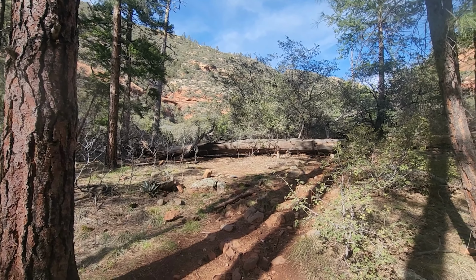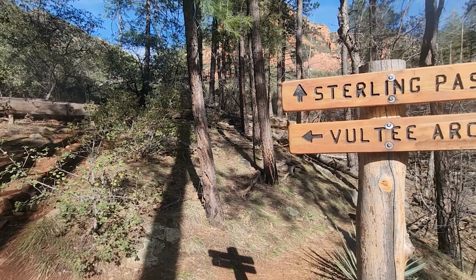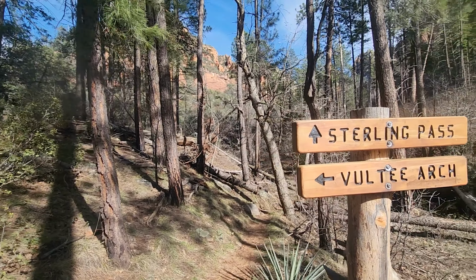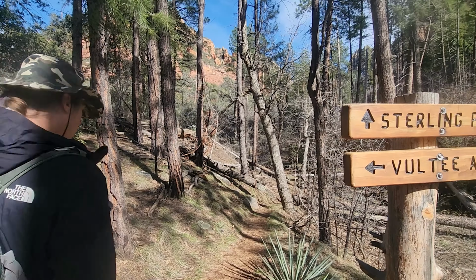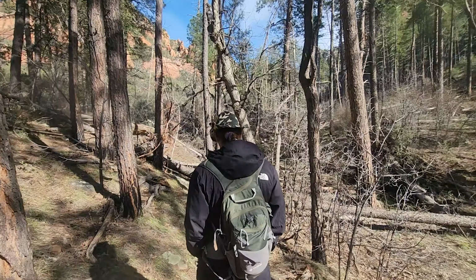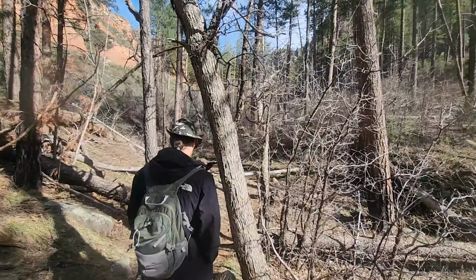We have come back down from the arch there in the distance to our junction. We are going to the Sterling Pass, of course. That's the way we came. Up and over. Wish us luck with the snow and ice. I'm going to put the phone down until we get back up to the top for safety purposes.